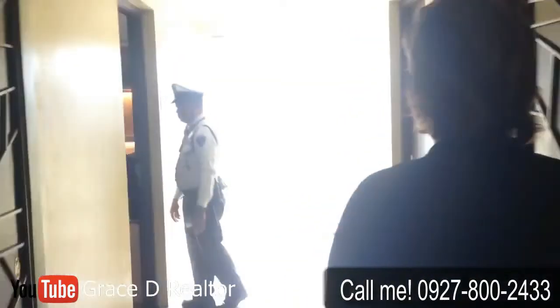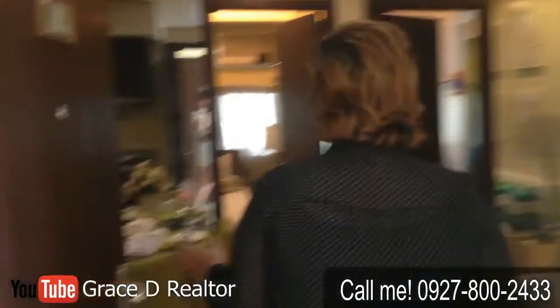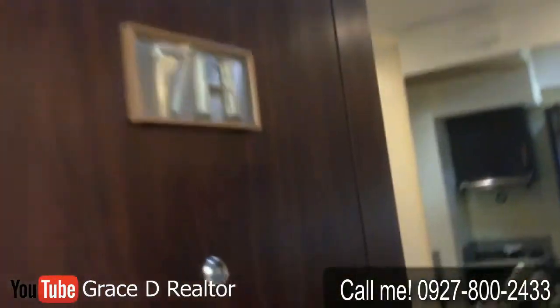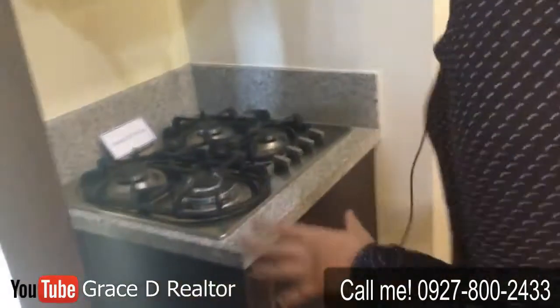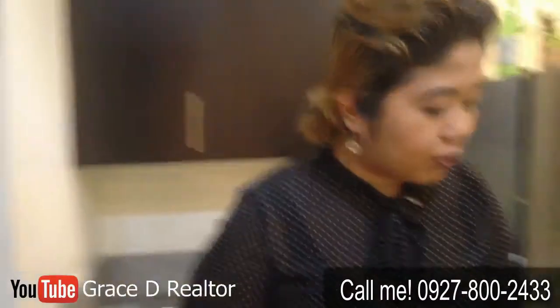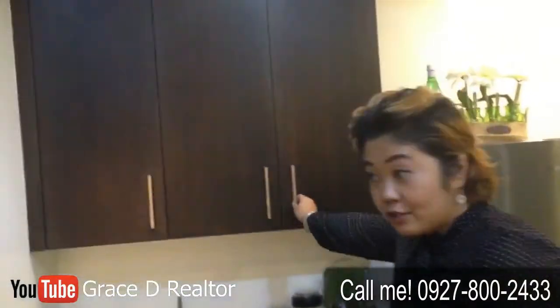Nandito na tayo. So, this is the two-bedroom, 30 square meter. This is typically the room. Ganito ang yari ng turnover ng unit ninyo, pero hindi kasama yung mga gamit. Itong cabinet, ganito.